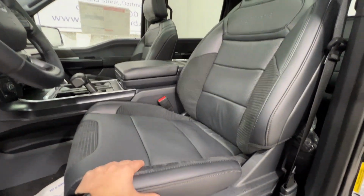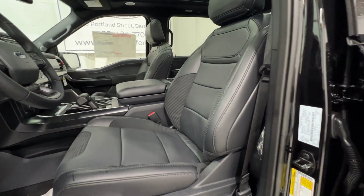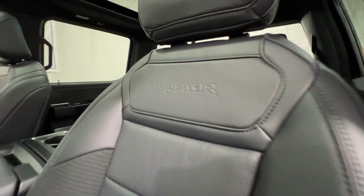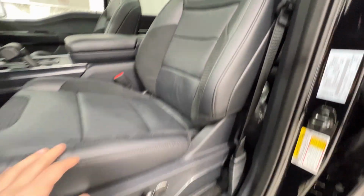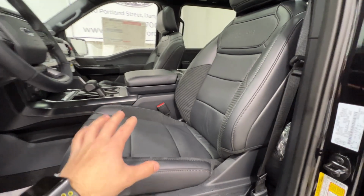We do have the Raptor leather bucket seats. This is actually the standard seat, if I could say standard. These look very, very nice, with this suede here on the outside. And of course, they do say Raptor right there on the top. They are fully power operated. They're also heated and cooled, so very, very comfortable seat.